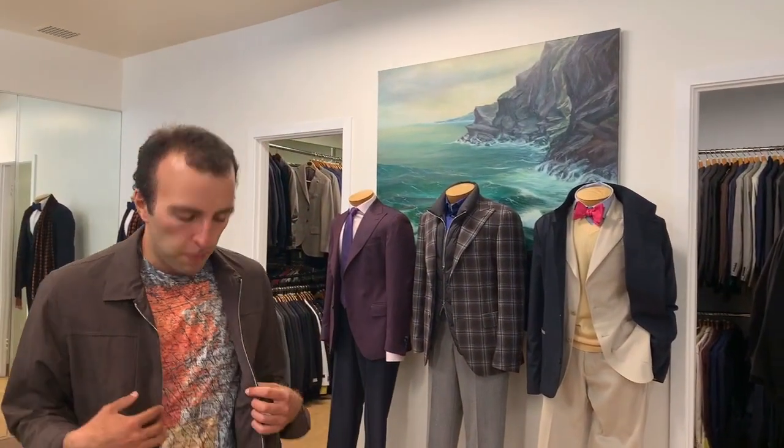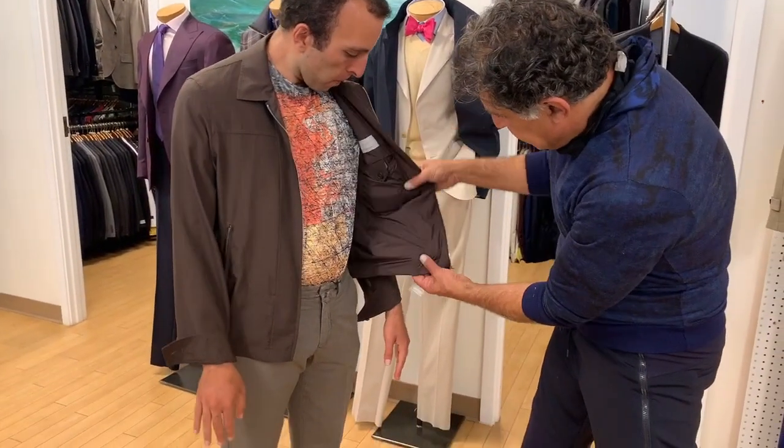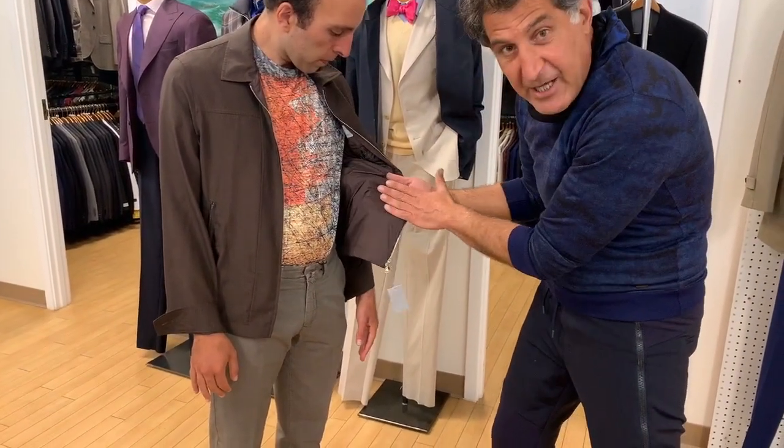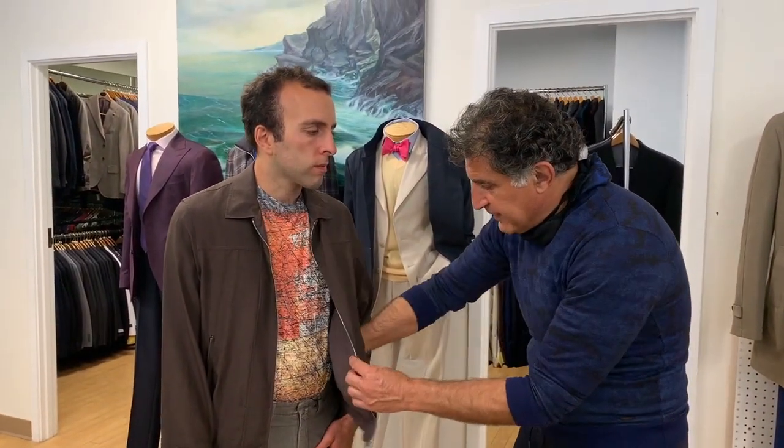What do you think, Sudi? How are you feeling? I like it. I am feeling it's really hip. It's really comfortable. And you didn't expect it. Now look what it is. This is a beautiful fabric. But inside, there is an inner lining. So you don't get wet. If you are in the rain, you don't get wet.